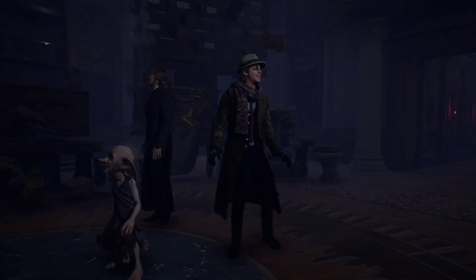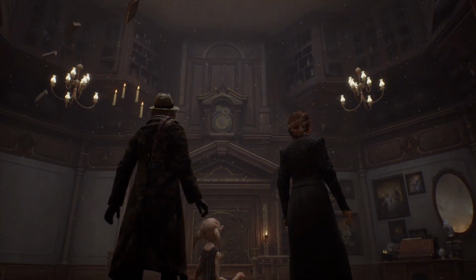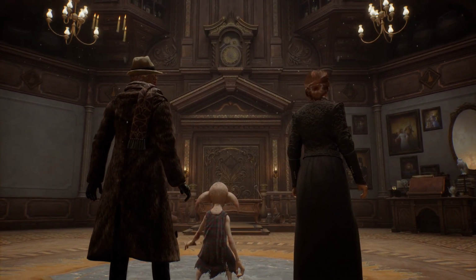What is the room? Is it a pocket dimension or something? I know what it is. It's just like, what is it? Is it, you know?